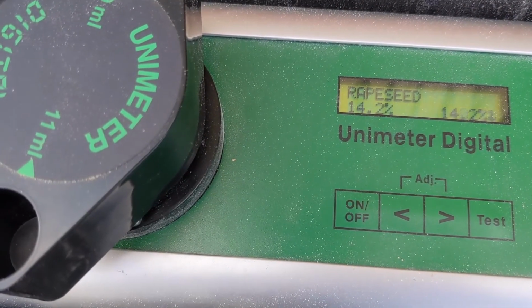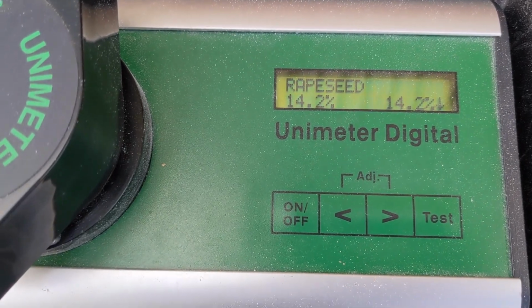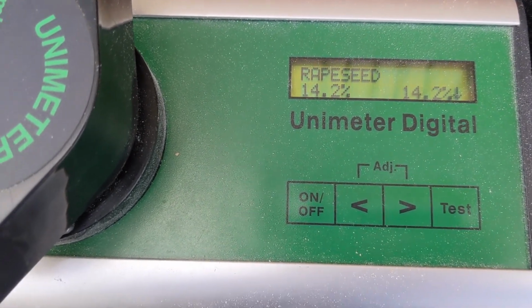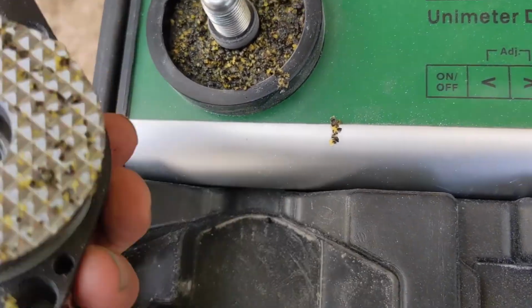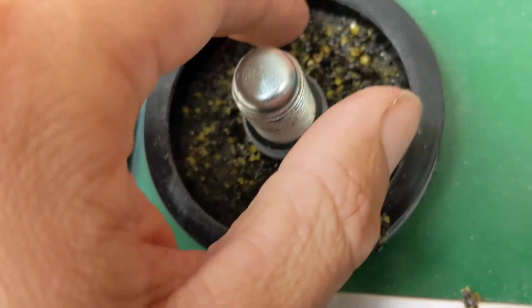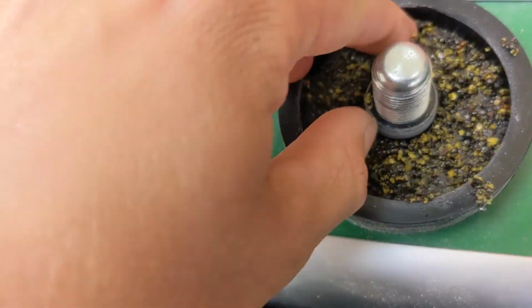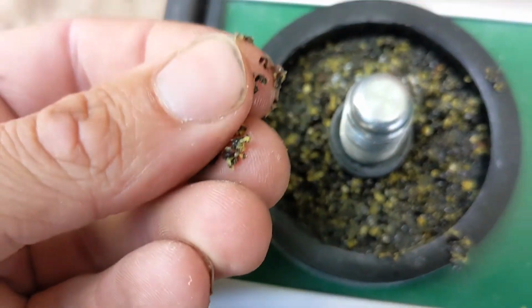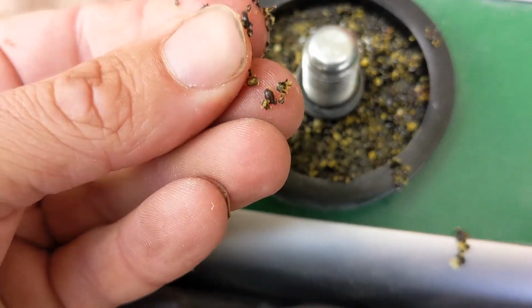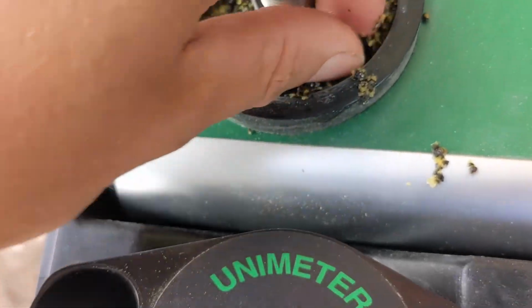14. There we are. So we've got 5% to come down, 5.2%. Just open it up. See there, this sort of grinds it up when it takes a sample, but I'd say the oil content's going to be pretty good. Seems very oily in there.